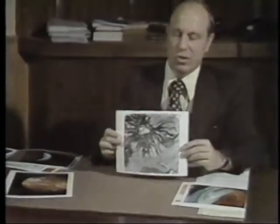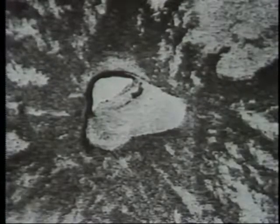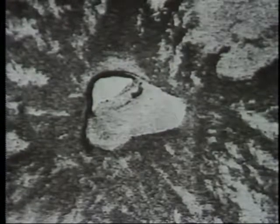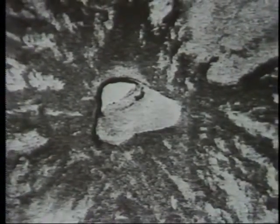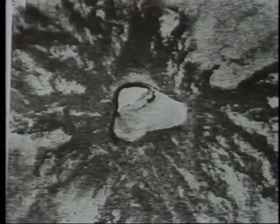As we got a little closer to the satellite, we saw images like this. Now, this was evidence of lava flow. It looks like a collapsed caldera and a very thin spreading of the dark material, which was thought to be lava.